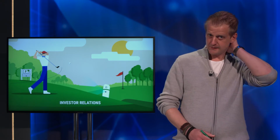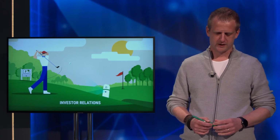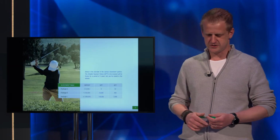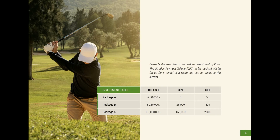Thank you. As Cas has mentioned, we have several investment opportunities. One of them is buying QFTs, QKD fan tokens. QKD fan tokens give you the right to own a percentage of the transaction costs that are made by every transaction on the blockchain. As you can see, there are 3 packages: Package A, Package B, Package C, and depending on the deposit that you are investing, you will get QKD payment tokens and QFT tokens in return.